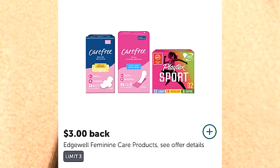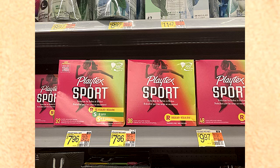There is a cashback deal this week on Edgewell Feminine Care. The cashback deal this week is $3. Now this is just a fancy way of saying Carefree items, and this does include Playtex. Now the Carefree at my store was $7.48, and I believe the Playtex is $7.97. Either one is a good deal, although the Carefree is slightly better.